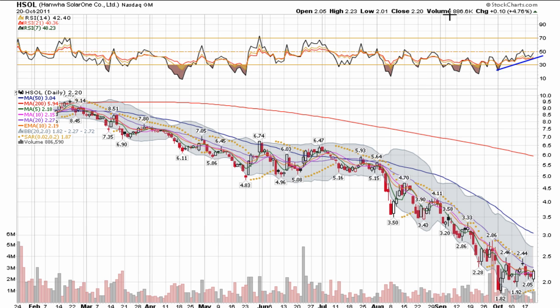Volume's pretty decent in this stock, 886,000 shares traded. Obviously a fair amount of liquidity in it on a regular basis. That's something good. It closed up 4.7% yesterday.